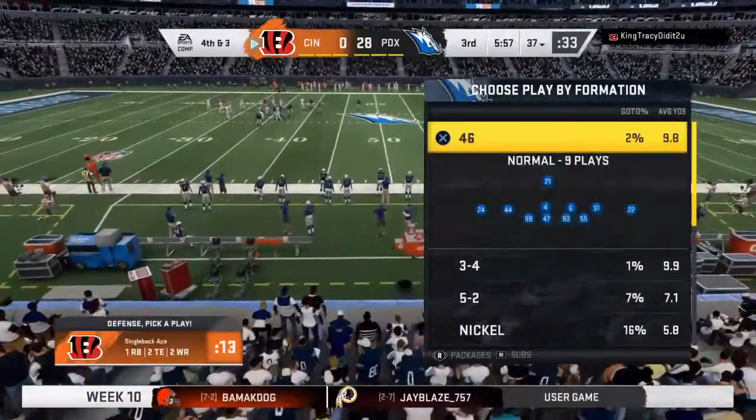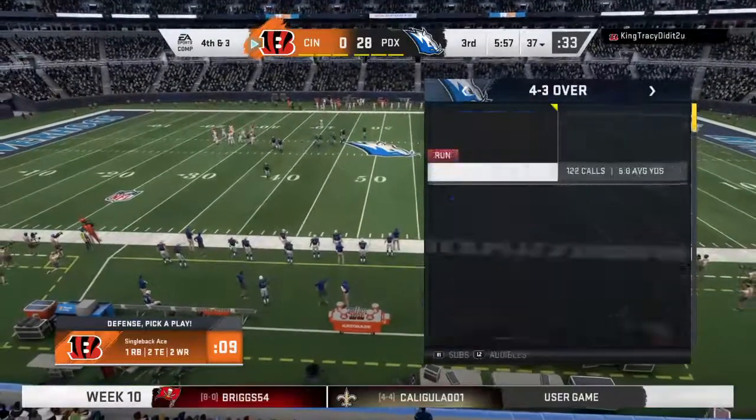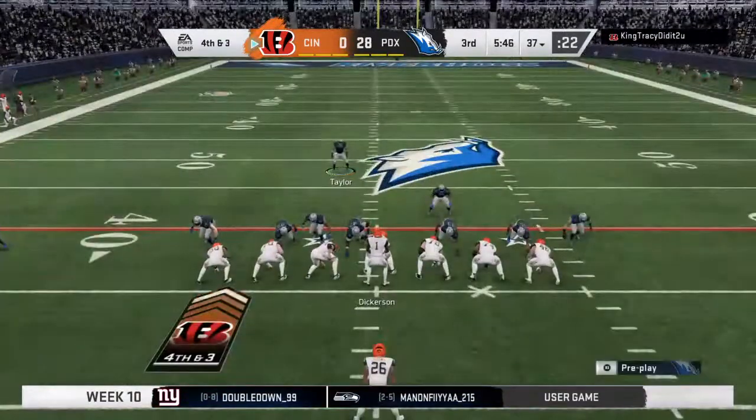Another down on the scoreboard, but the urge to go for it is almost irresistible here on 4th and short. Yeah, I know they're on their own side of the field. I was going to say. Normally I would say punt the ball away, but I'm feeling it. I say go for it.